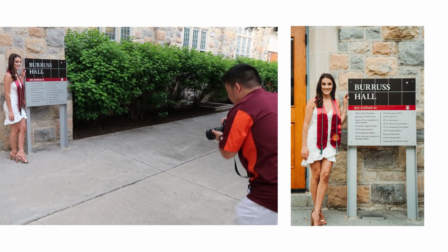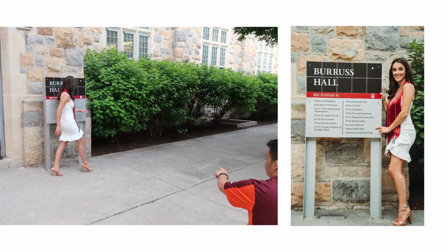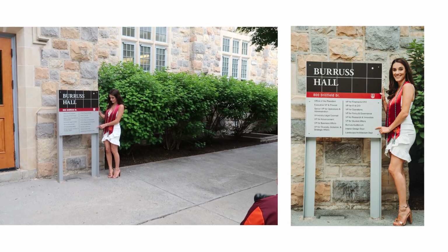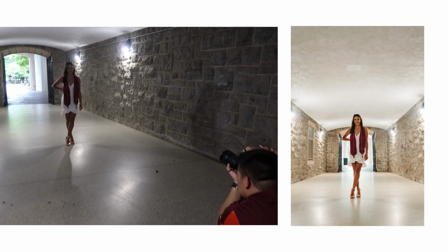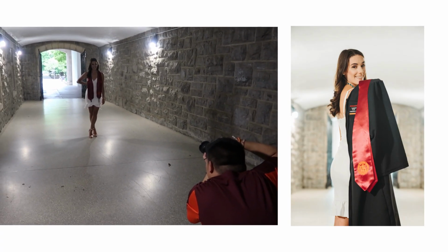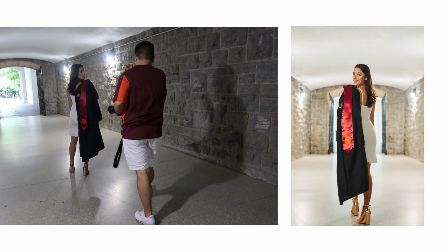And I also played around with some photos not having my graduation gown on, some photos with it. I also had an honor sash, which I felt like was taking away from my dress, so I ended up just taking it off for the pictures at the end because I wanted to just show the dress. So that's what I did as well.